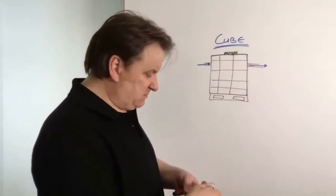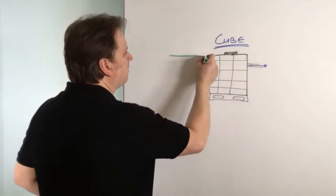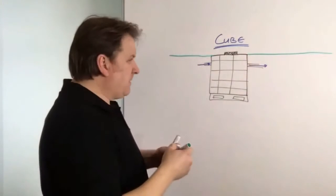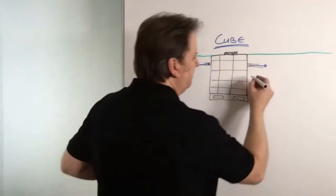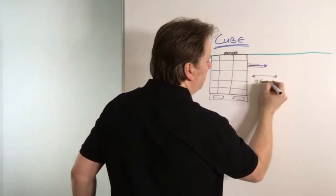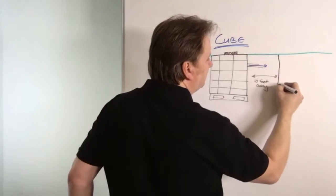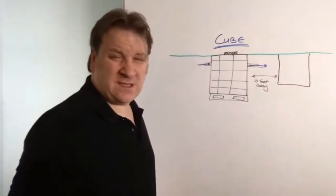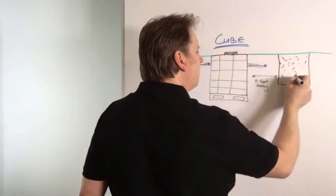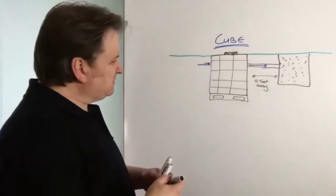What I normally do myself, say this is the ground here, that's the grass, I normally dig a little soak away pit about 10 foot away, and I fill it with gravel. And that's the soak away. So that's the cube septic tank.